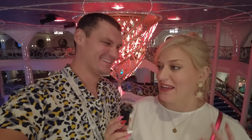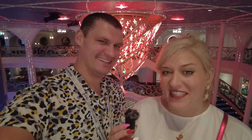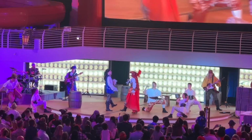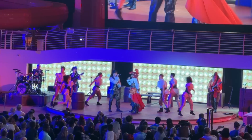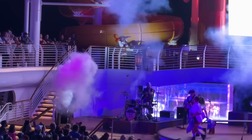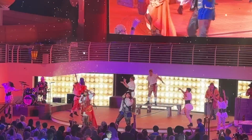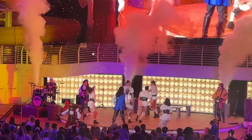The Pirates Rockin' Party was better than the stage show tonight. Captain Red. Captain, that's Red. I shouldn't say this, but if she started a cult, I'd probably join. I'm obsessed with her. She was amazing. Her voice was insane. Anyway, the show was great.